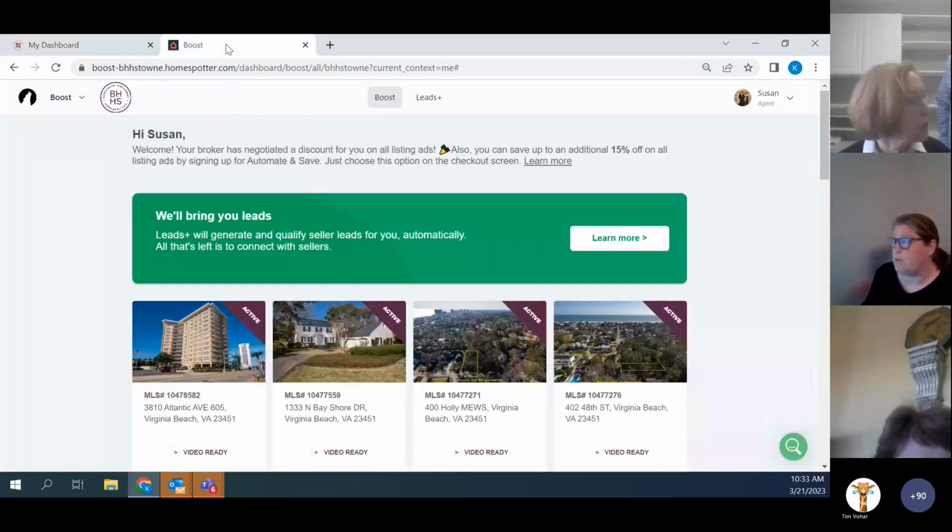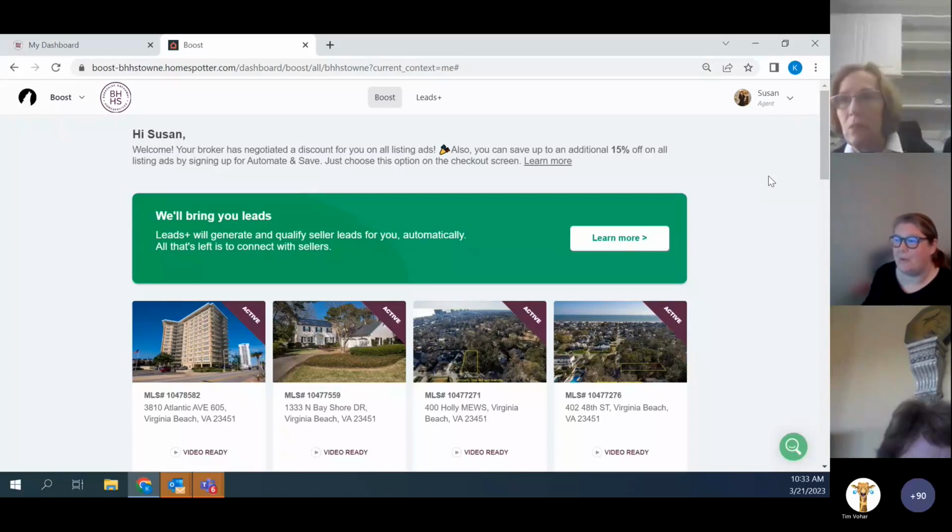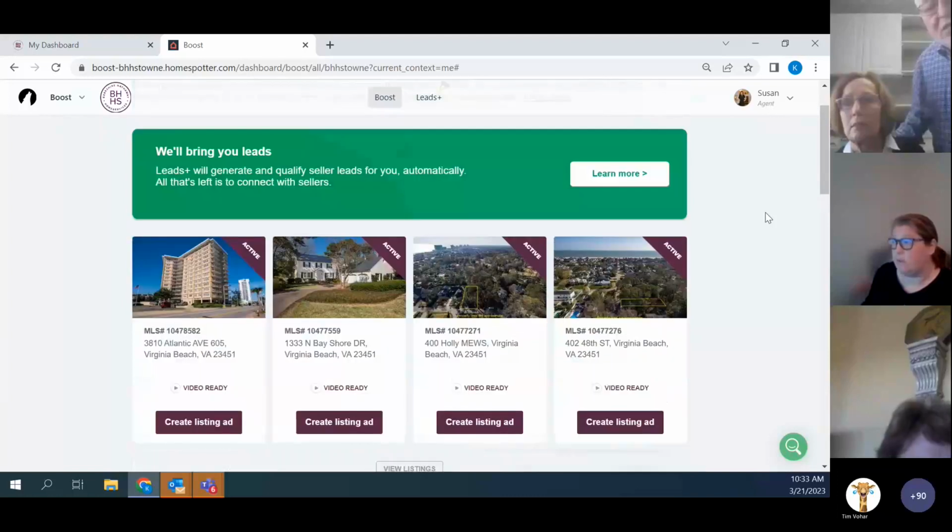So I've already opened up Boost by HomeSpotter, and I'm going to show you a couple of different options that you have here. There's really two components to Boost by HomeSpotter. One is to be able to do active listing promotion, and the other one is to do agent promotion, and they're two very different things. So I'm going to take a look right here at the listing promotions.